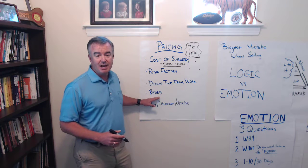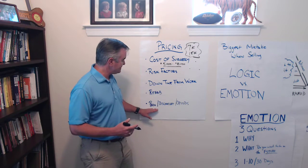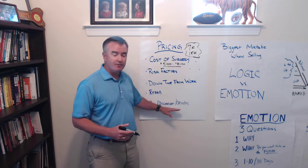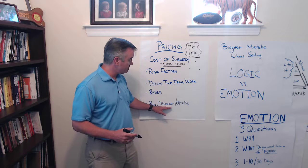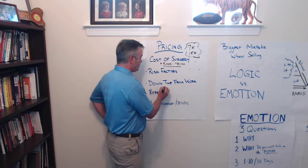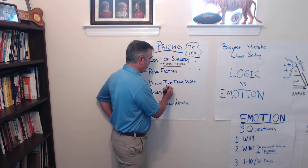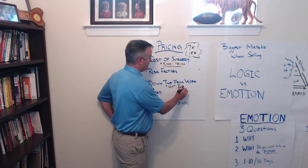Then there's rehab, the time of rehab, the time away from work, the time it's going to take, the pain of rehab. And then the last thing is the pain and discomfort of opioids. Okay? So there's the pain, there's the discomfort of the surgery, and then there's the potential that you could become addicted to opioids. So when you add this up, risk factors and downtime from work, you could have a lost job. I have heard of that happening. Again, you want to kind of lay this out.